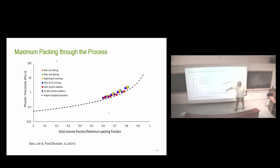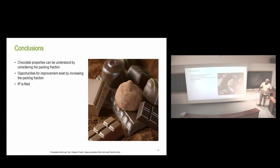And if you're interested, we've published a paper explaining the theory behind the packing. And so we're able to get systems where we increase the packing of our particles. And by doing that, we're able to reduce the cost of chocolate, and we've filed IP. You can read the IP if you're interested.